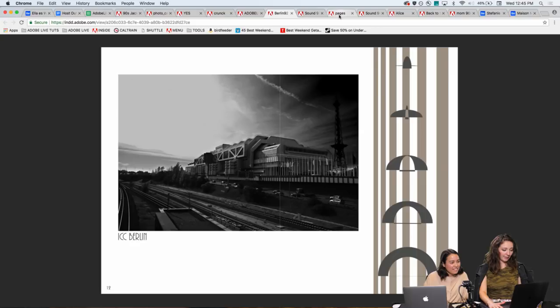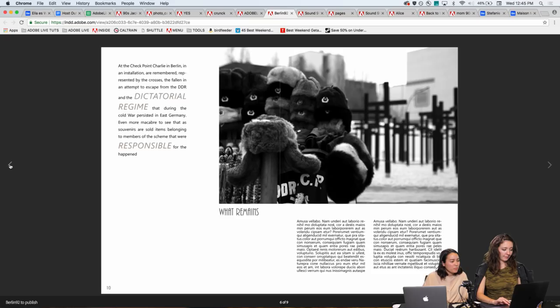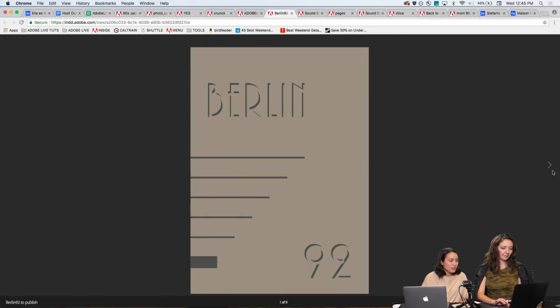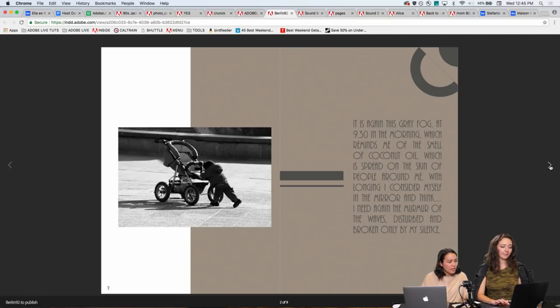Yeah. And we've got Berlin. Super cool. I like that one because it feels very strong, but I feel like it doesn't feel 90s. That's true. The type feels like way more art deco in a way. And the colors feel kind of Bauhaus-y, with the images that are so strong and black and white. Yeah, that's true.